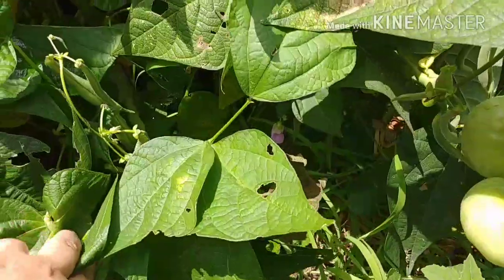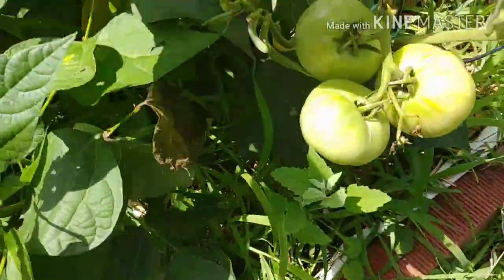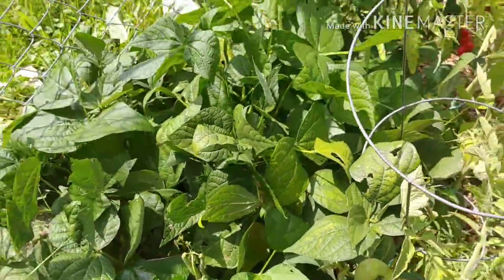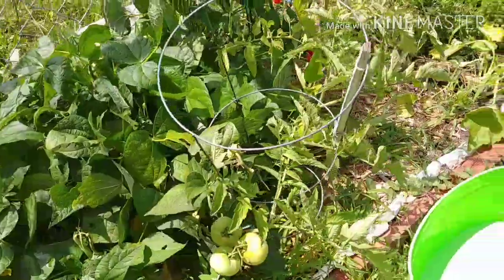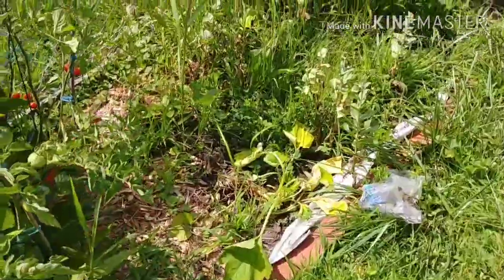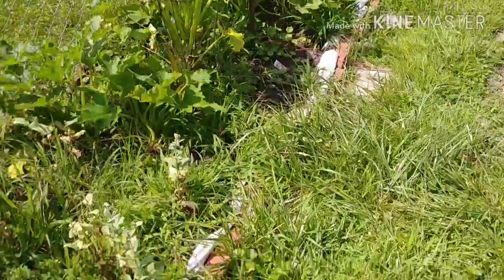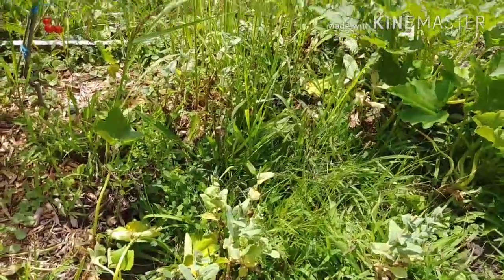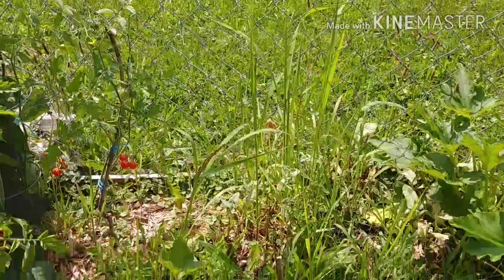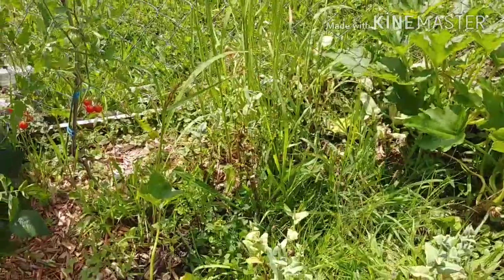So over here we have plenty of green beans to harvest. I haven't been out here in a couple weeks, so there's probably some pretty big ones here. So I want to get that done. So yeah, looks like everything's doing as well as to be expected with this weather. I did chop down all this lettuce that was going to seed. So I set those stalks aside, and I will be collecting the seed off of that.